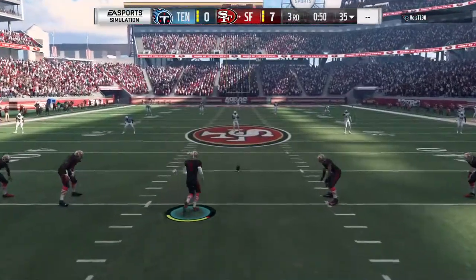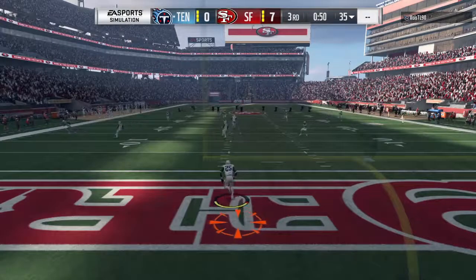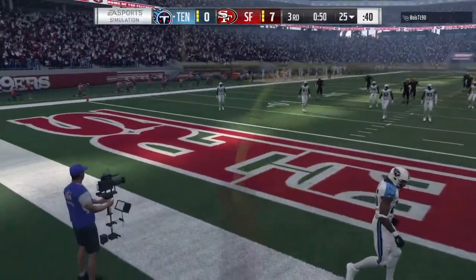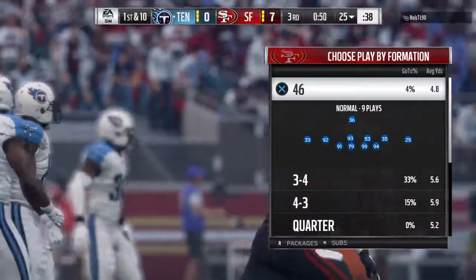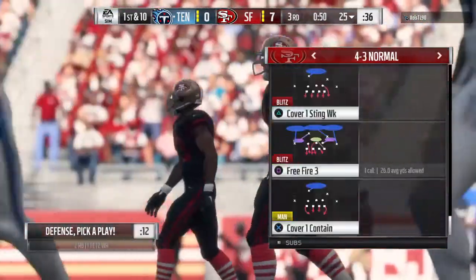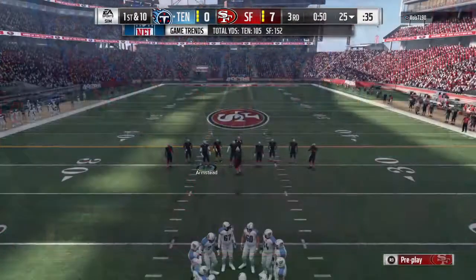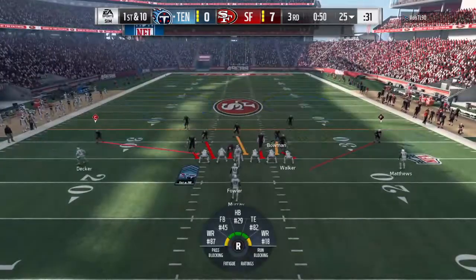Gold now out to kick it away. And this will not be returnable. It's out of the back of the end zone for a touchback. The Titans offense now, they get set to head back out here. Last time out, they had that long 50-plus yard field goal that they missed. And I'm sure on their sideline they're thinking to themselves, okay, do we still want to try one if we're in that position again? And I would dare say that the answer would be yes.